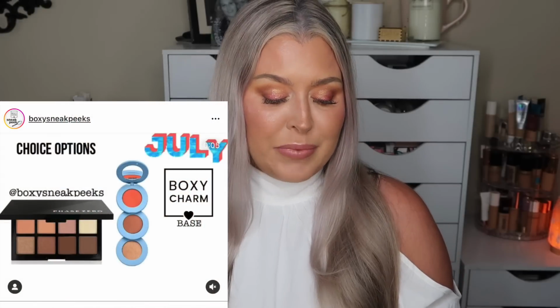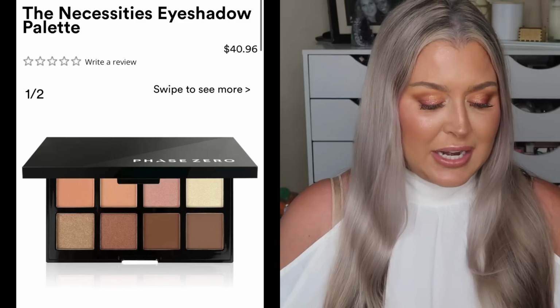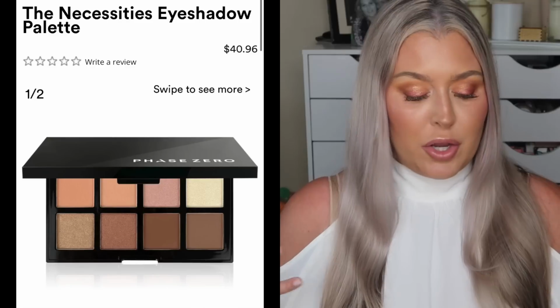So first, and you know this one's a hard one for me, the first is an 8-pan palette from Phase Zero Makeup. Now, this is an eyeshadow palette that does have a retail value of $40.96. It looks like we've got some mattes and some shimmers in this particular palette.